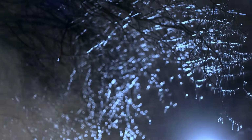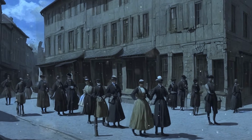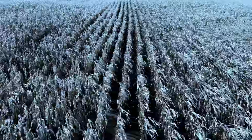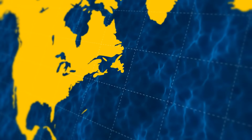Cold, wet conditions wrapped Europe and North America in an unexpected chill. It became the coldest in at least 250 years. In the summer of that year, the temperatures dropped the most. Crops didn't grow, livestock didn't survive, and famine took over Western Europe and North America.